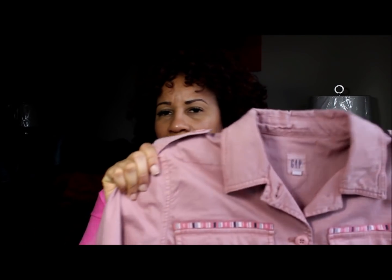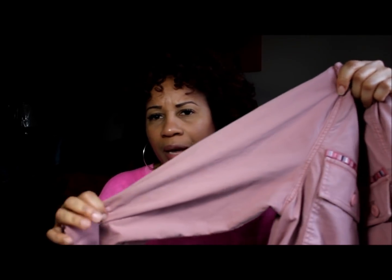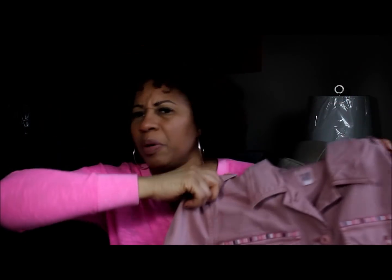So last but not least, guys, on my way back from Newmarket yesterday, I stopped at Plato's Closet in that area. I usually shop at the one in my area, but I decided to shop at this one because I usually do pretty well there, and I did get some really cute pieces. So one of the things I got was this shirt. It's like a denim, like a heavy thick cotton shirt from the Gap. I remember when these were in the stores and they were hella expensive. I'm not sure why they were, but they were.